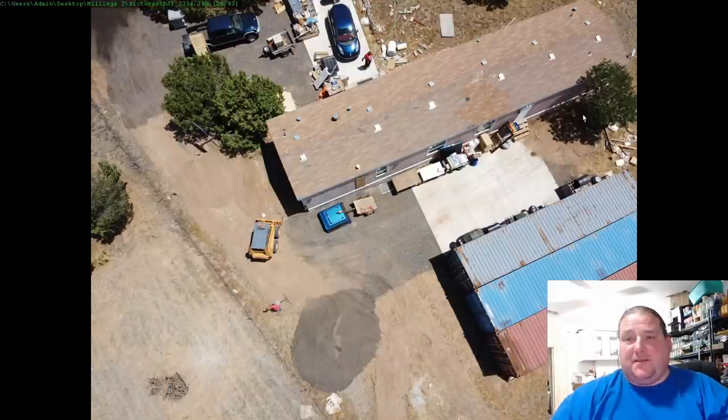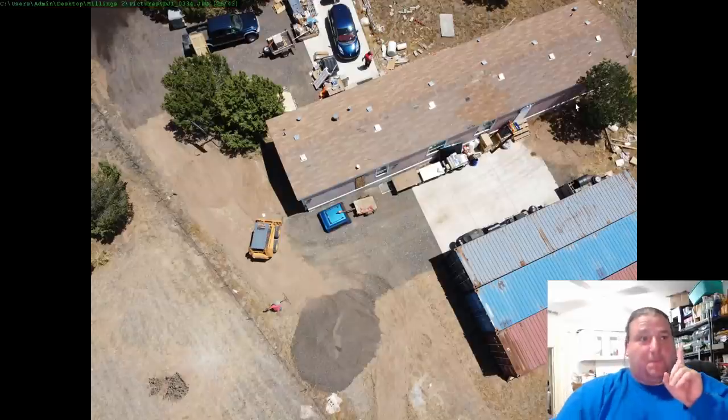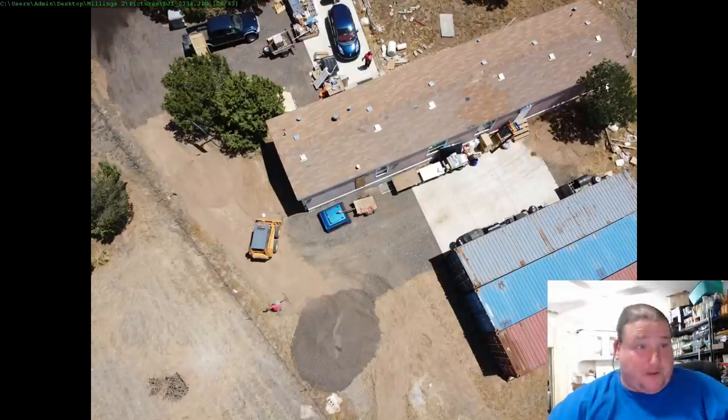Now, the purpose of this shed is to add a room onto the house without breaking the rules. I'm allowed to put up a 200 square foot structure without a permit. I can't run electric to it because that would require a permit.